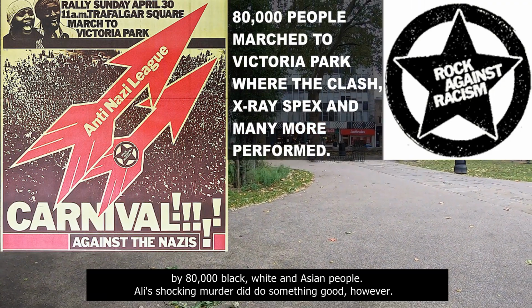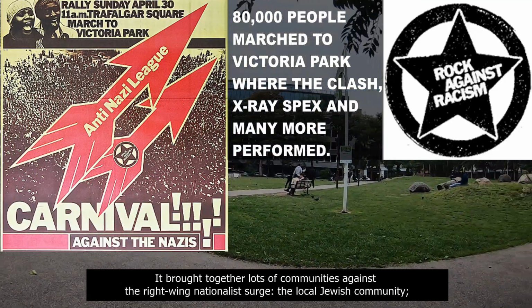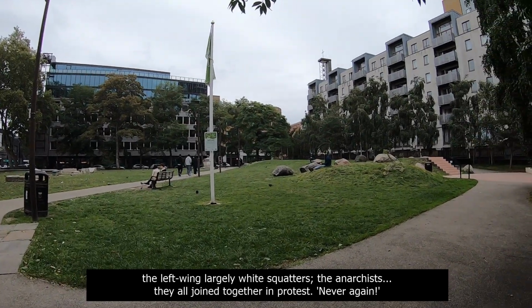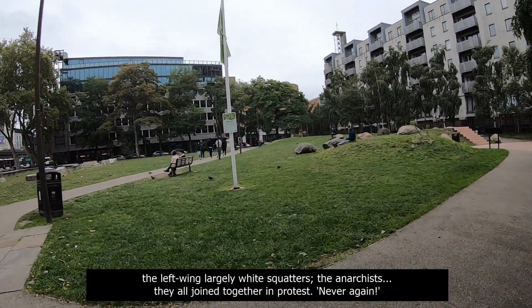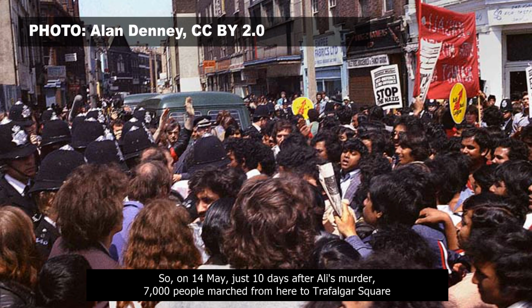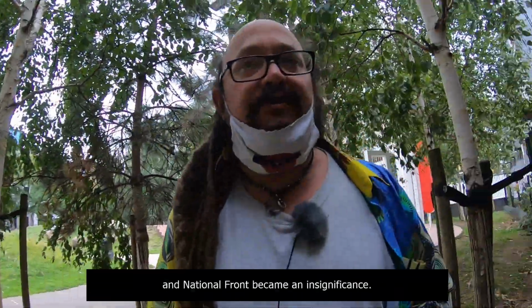Ali's shocking murder did do something good, however. It brought together lots of communities against the right-wing nationalist surge. The local Jewish community, the left-wing largely white squatters, the anarchists, they all joined together in protest. Never again. So on the 14th of May, just 10 days after Ali's murder, 7,000 people marched from here to Trafalgar Square to demand police protection for the Bengali community. National Front were beaten. The communities were all united and National Front became an insignificance.